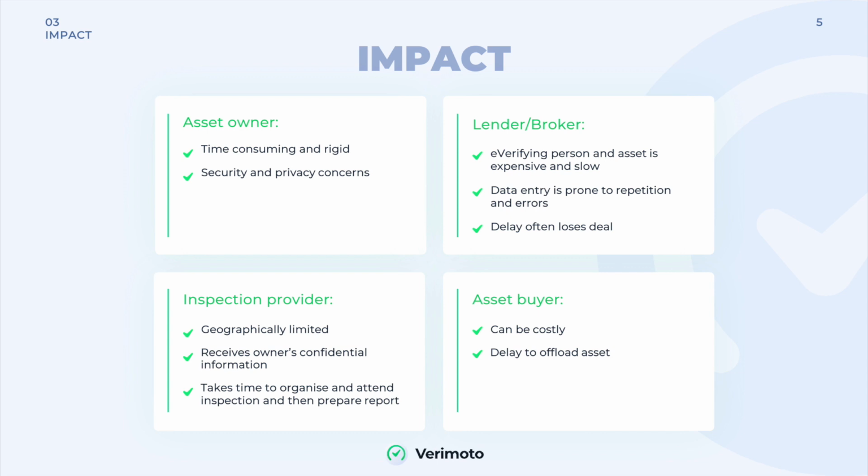For the lender or broker, verifying the person and the asset is expensive and slow. And often there's a lot of manual data entry involved, and there's repetition, which introduces errors. And the delay in this process often means that they lose the deal in the end.